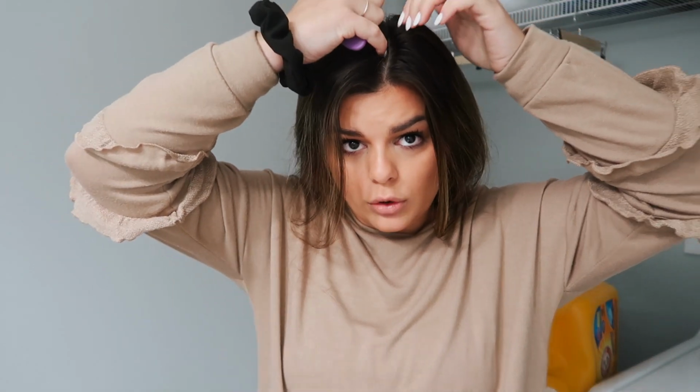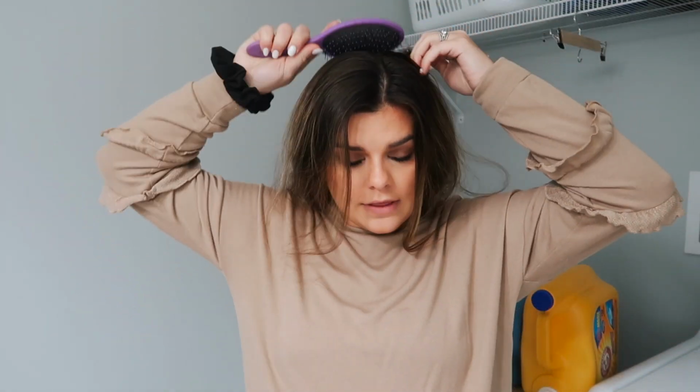So obviously the first step is to part your hair where you want it. And then I just split the back kind of down the middle. It doesn't have to be neat. So the look I go for with my curls is very effortless. Effortless, loose, I wouldn't say beachy curls because they're not beachy, but just big loose curls.